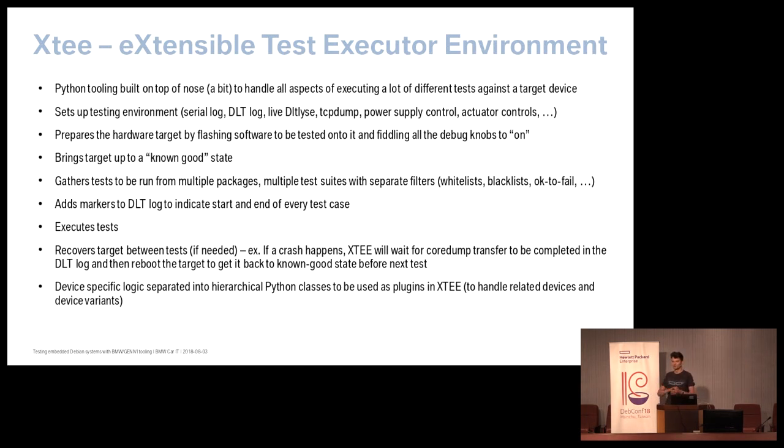does a full cycle of testing on a device. So it sets up the test environment, starts dumping all the relevant log files. It prepares the target, so it switches it to a flashing state, flashes the software, switches it back to normal running state, verifies that it actually came up, and makes sure that the DLT log is started, and puts into DLT a message saying setup is done, all good, let's start tests.